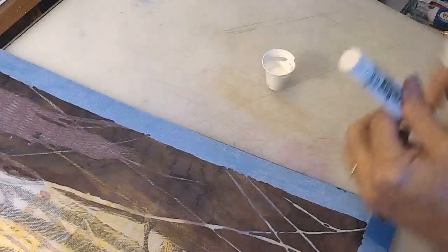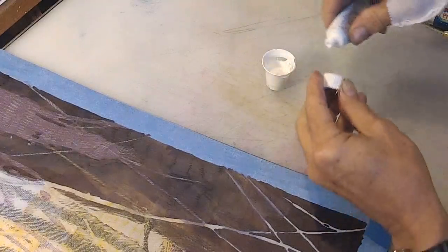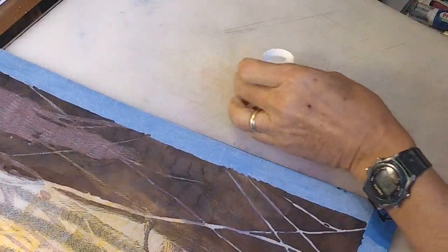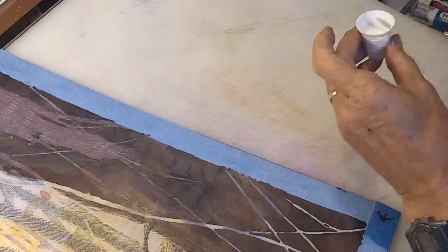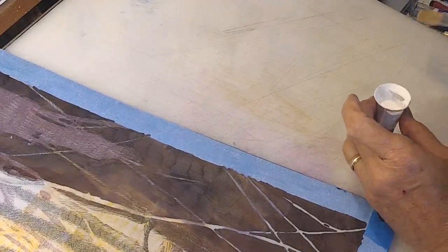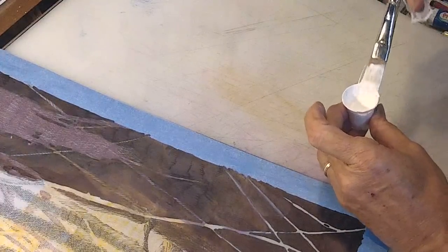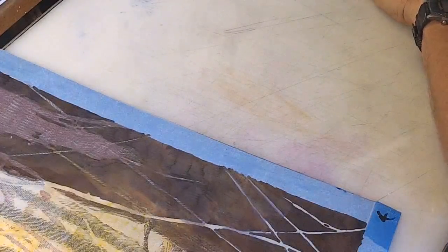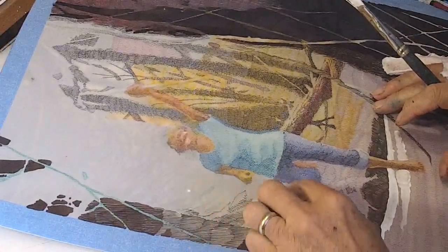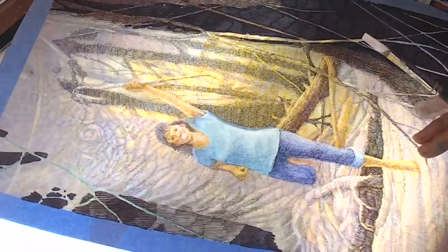I have here a little pot, a little cup that I use frequently to do white opaque. That's some gouache that I'm mixing with a little bit of white acrylic. The acrylic stabilizes the gouache, makes it a more stable mixture. So that's very opaque white. Now, I'm painting the back of the tree. I don't want to paint the back of the girl, just the tree.